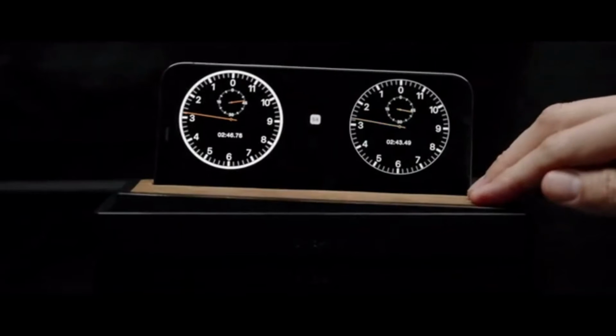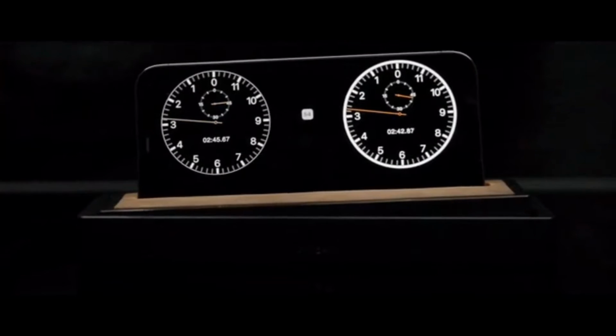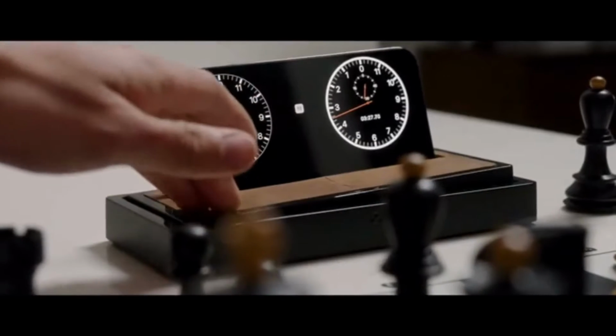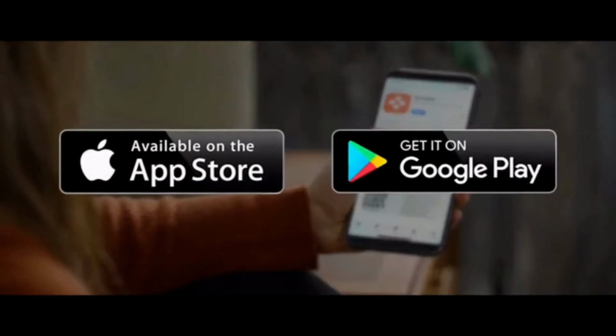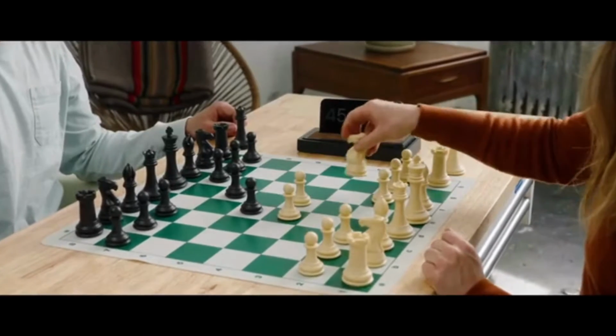Speaking of simple, it has no batteries, no user manual, and securely docks with virtually any size phone. It's quadruple weighted, rugged, and won't budge, even in frantic time scrambles. Its premium leather surface lets you play by feel and keep your eyes on the game. It comes with this beautifully simple app for iOS and Android. Just download, dock, and play.